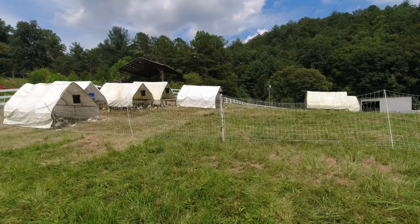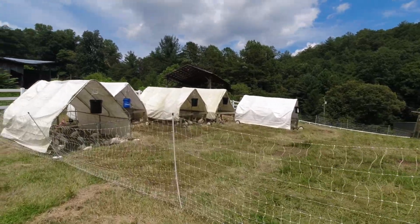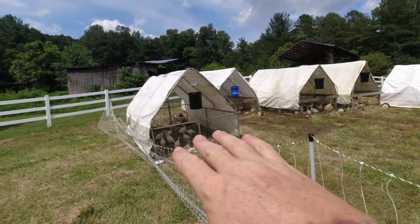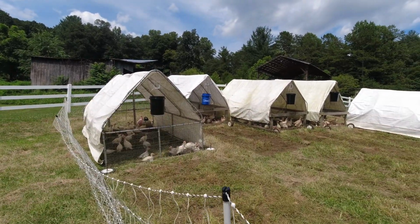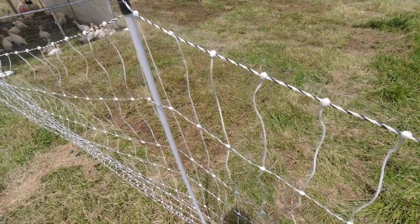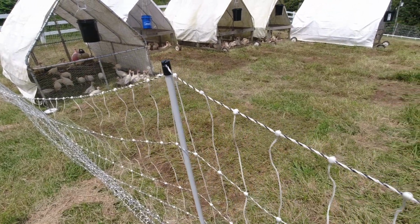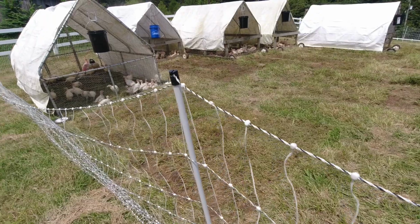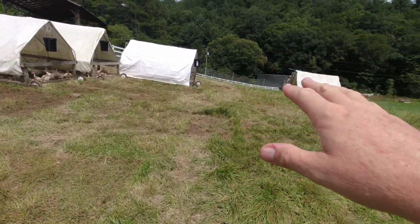All right, so here's our challenge for the day. We have our turkeys in these first 4 tractors right here. These are all of our turkeys for Thanksgiving. They're not quite big enough to be just on the netting yet. We're getting close. About a week, and maybe not even a week, and they'll be fine to be out on netting, on the pasture. Everything else, chicken.